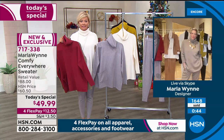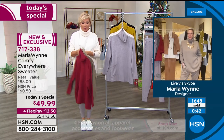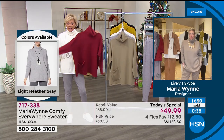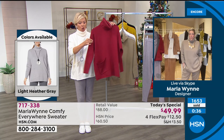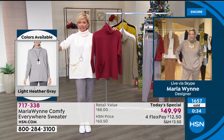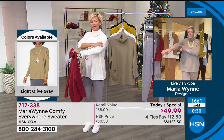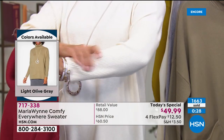27 inches is the length. This is an easy to care for garment. You can hand wash this. This is such your moment. I don't know if you can see the long ribbed knit sleeve. I love that because you can zhuzh it up and it does something a little bit more elongating and slimming to the arm.